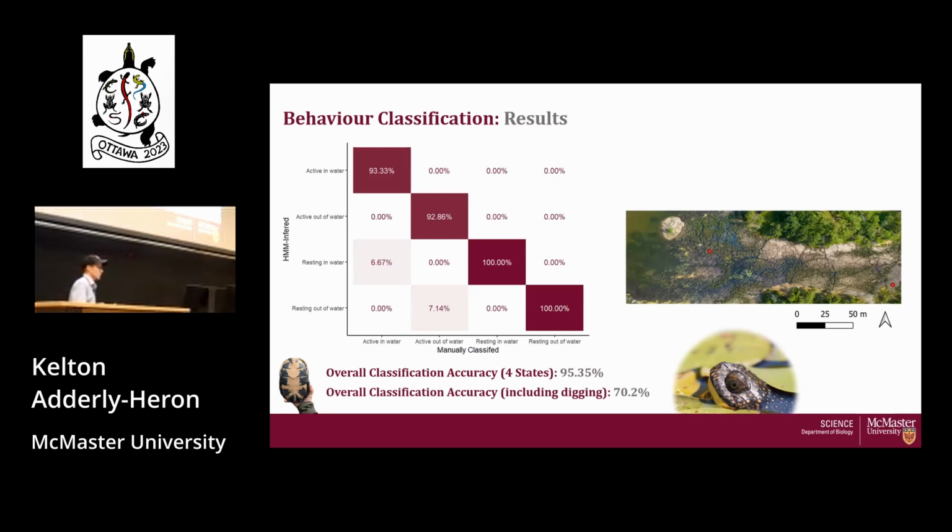And so an example of how we can use this data at a finer scale is this: here are two GPS points of one of the turtles in a coastal marsh. This first point was taken on May 18th at 8 p.m. and the next was May 19th at 11 a.m. And the turtle traveled about 170 meters over a 15-hour period.